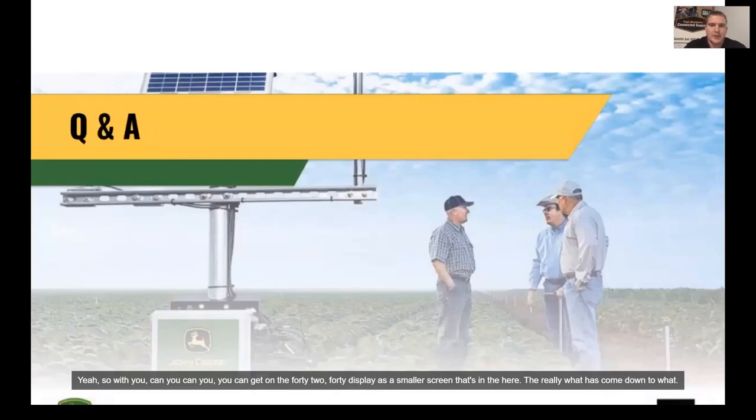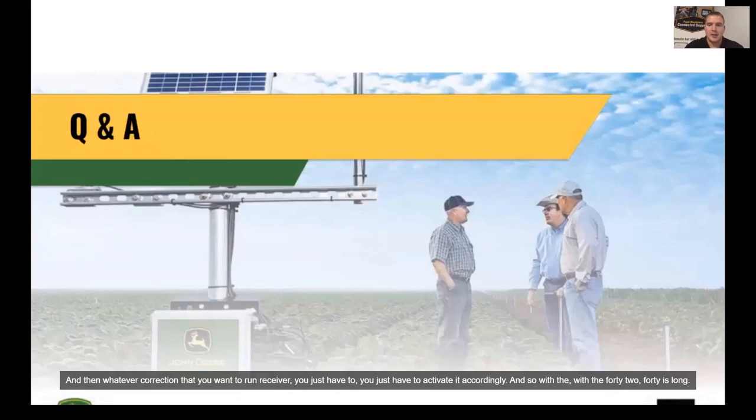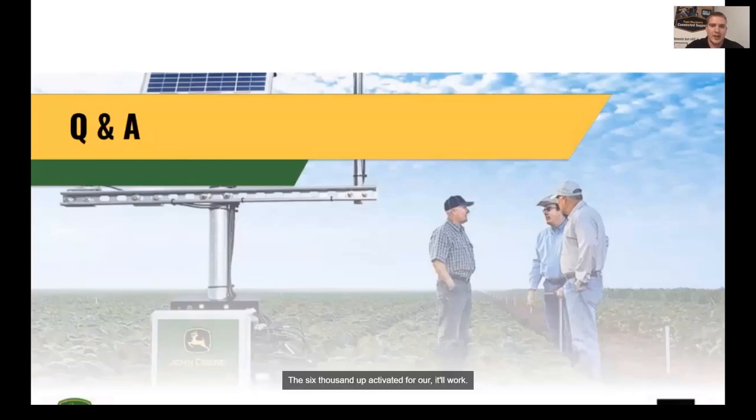Really what Deere has done in the past is you had to get a certain auto steer activation, SF1 or SF2, compared to what correction level you're doing on the receiver. That has gone away, and now all the display needs is an auto track activation, and then whatever correction level you want to run with the receiver, you just have to activate it accordingly. And so with the 4240, as long as you have the 6000 activated for RTK, it'll work just fine.